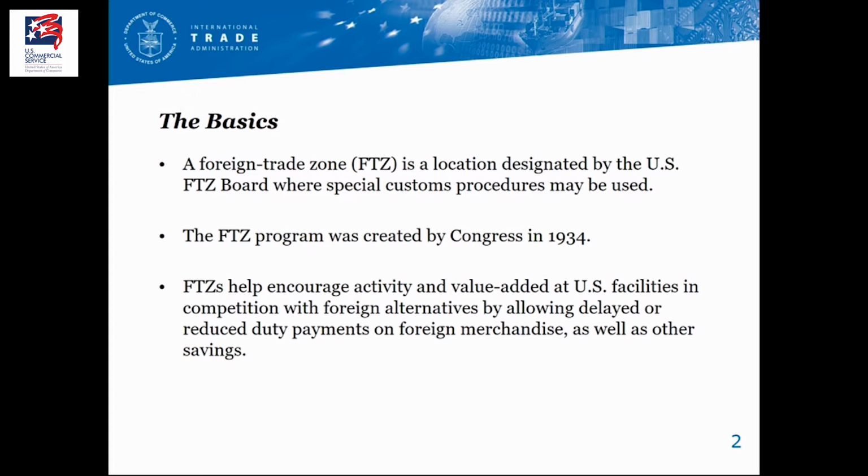Essentially what it is, a foreign trade zone is a place that's designated by the Foreign Trade Zones Board, activated by U.S. Customs and Border Protection. We'll get into what that means in a little bit. But it's really a specific location here in the U.S. where different customs procedures can be used. And those customs procedures mean that you can really delay the customs entry on merchandise. That's the quick summary. We're going to get into what that means, possibly for you as a company in terms of duties and the potential savings that it could involve. But essentially, that's all it is. It's a place here in the U.S. where special customs procedures can be used.